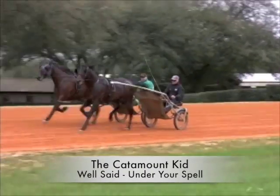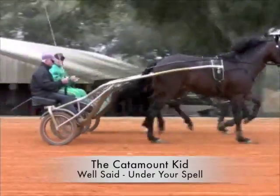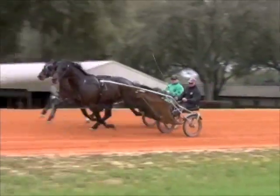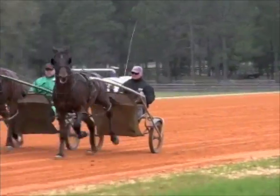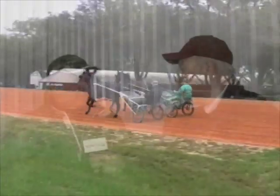Next one here is not an Up the Credit. It's a Well Said colt. You had to dig deep, $60,000 in Lexington. Catamount Kid. He's just a nice, good-looking colt. He doesn't wear anything. He paces free-legged. I bought him to be my champion American-bred horse. It doesn't always work, but I really like the horse, really like him a lot, and I train him in my top sets too. He's doing really well.